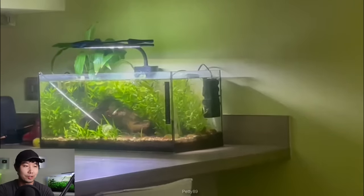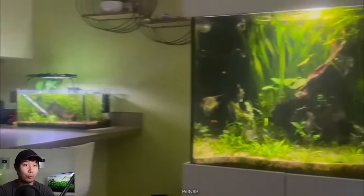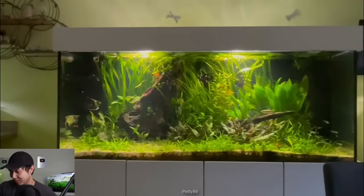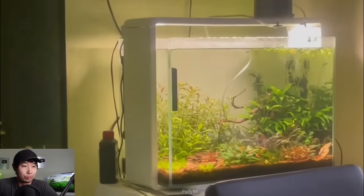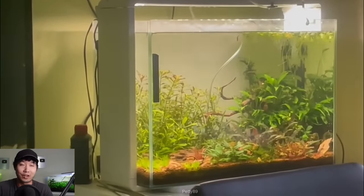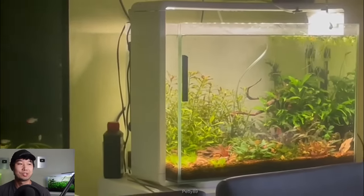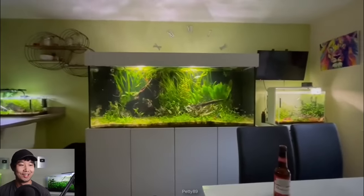Just chilling with a beer in the best spot in the house. Man, that is straight up vibes. Oh. Holy crap. Oh, it doesn't end. Oh, that is a fish room. This is magnificent. This is 5 out of 5. Chilling with a beer as well in hand. That is dreams, man. That is goals. I'm about to do this. I'm about to day drink.